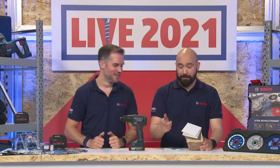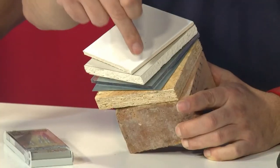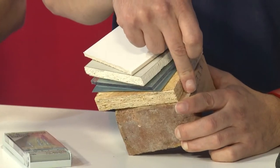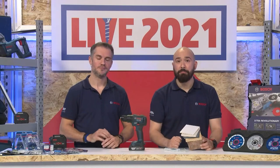Not only will it drill tile, it'll drill drywall, plastic, aluminium, wood, and brick. But let's show you. Let's go to the demo.